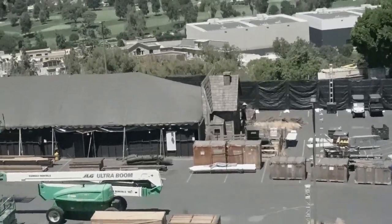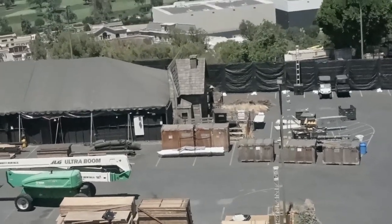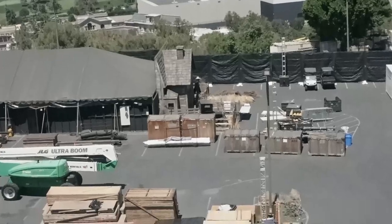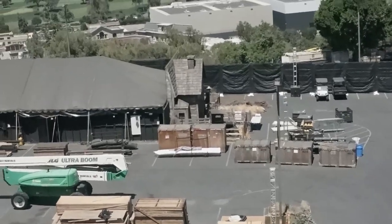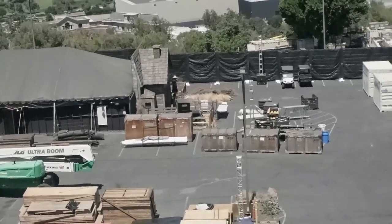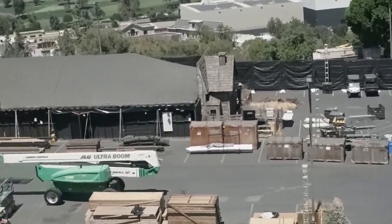Now, as you can see with Scarecrow, they finally have taken off the bag of said Scarecrow since being announced. So that looks like a really cool facade. I'm really looking forward. This is on the top of my hype list right now for originals for the event. I'm very much looking forward to seeing how this maze performs.